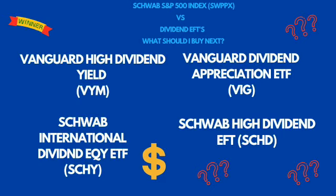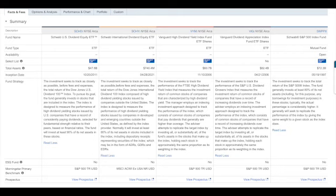What's best, a regular S&P index fund or high dividend ETFs? Let's take a look and see what we come up with. I am comparing 4 high dividend ETFs to the Schwab S&P 500 index fund. Let's start off with the famous SCHD.